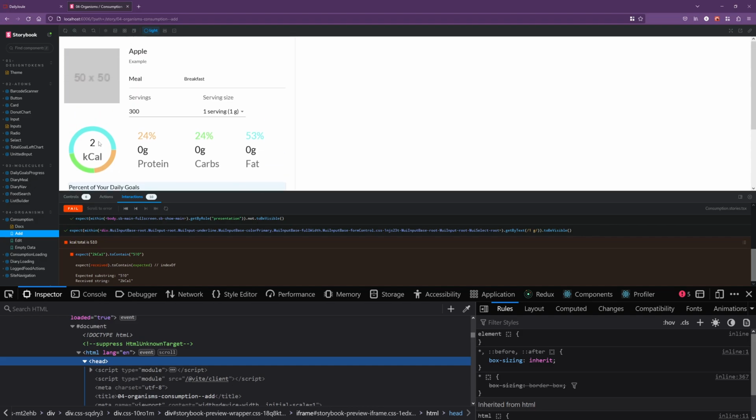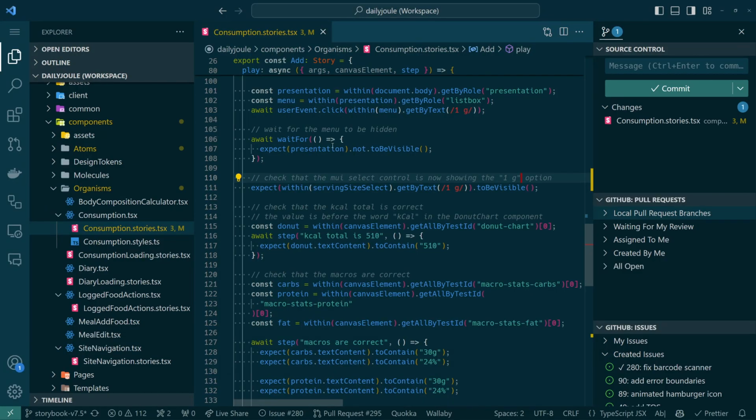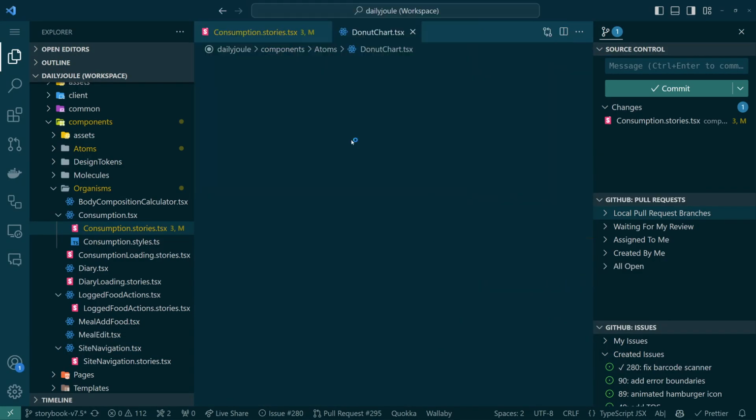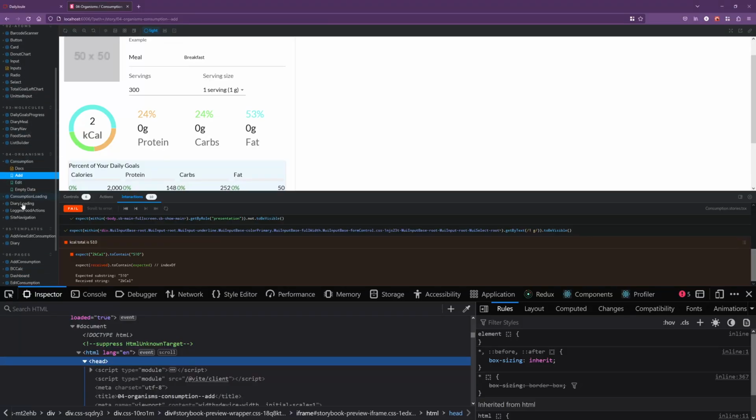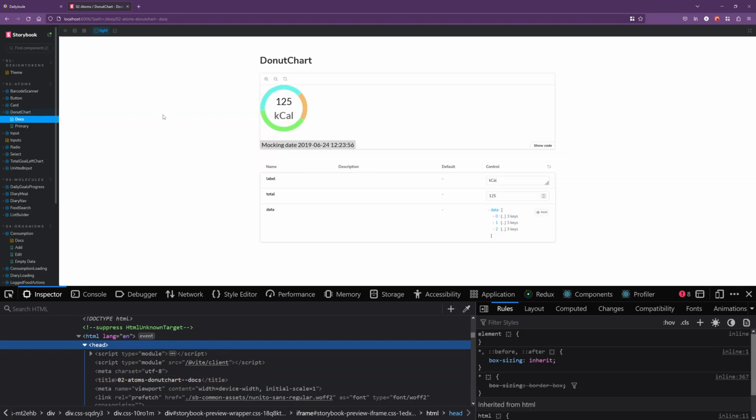So yeah, our donut widget is broken, and that's going to prevent this pull request from being merged because of our interaction tests checking the value is a bit off. And I'm not sure why. So let's take a look at the donut chart. And in fact, we could probably look. There should be a story for that.